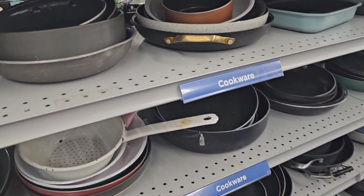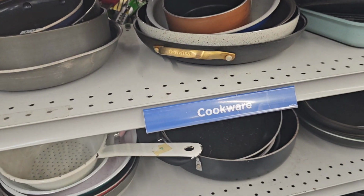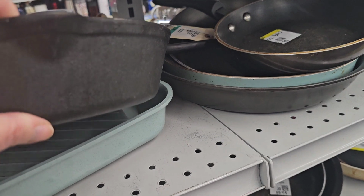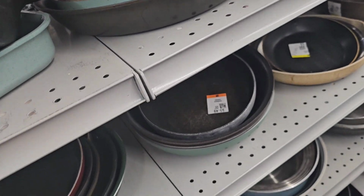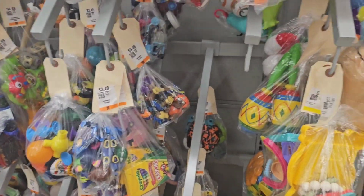So now we're going on to the cookware and the kitchenware. They often have great stuff here if you're looking to buy it for yourself because everything's priced up a little bit more. This is an iron frying pan. It was not a brand that I would pick up, like a Griswold or anything like that. I have found them, but I didn't this time.